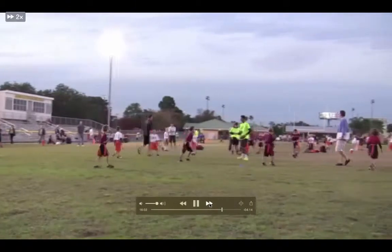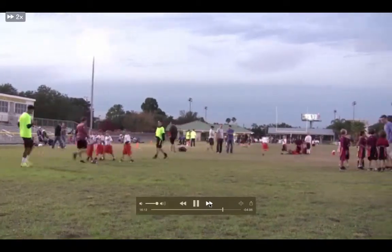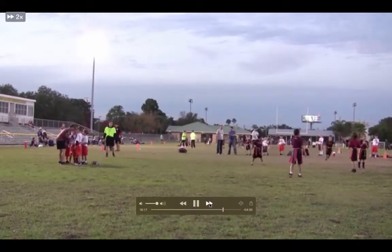Okay, so didn't get the extra point. Good hustle, 14-12. Still the second quarter. I think we have about 4 minutes to go.